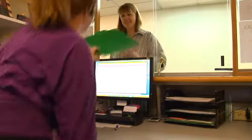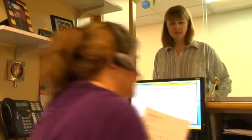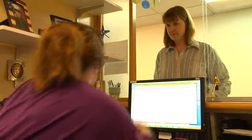Hello. When the patient arrives at the checkout window, front desk staff enters information about the next visit, prints out the clinical summary, and hands it to the patient with a brief explanation.